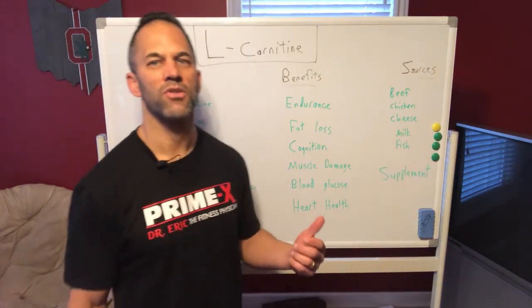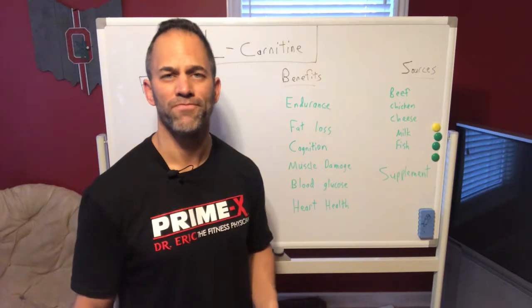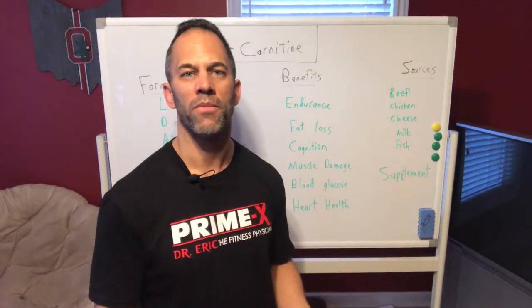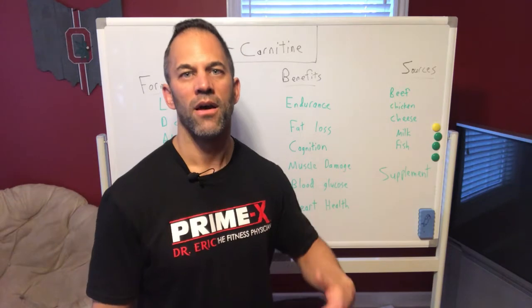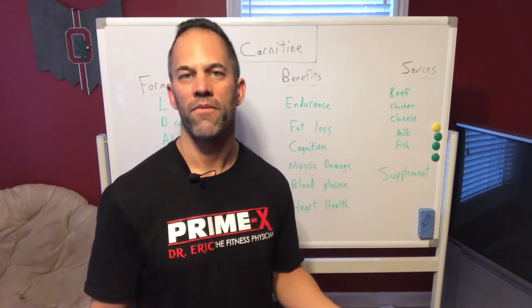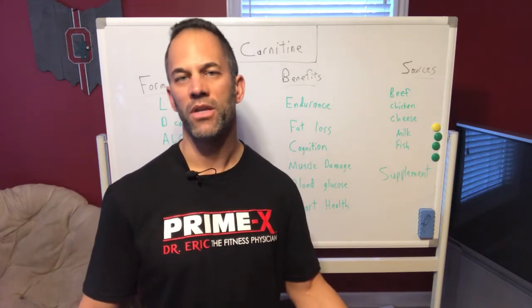So some of the benefits that you'll read about are with endurance and overall performance. L-Carnitine can be helpful because it can help boost nitric oxide production and help with red blood cell production, which of course improves oxygen carrying capacity. Backing up a little bit, L-Carnitine is basically useful for shuttling fatty acids into the mitochondria, which of course is the powerhouse of the cell, which you can then use for energy.